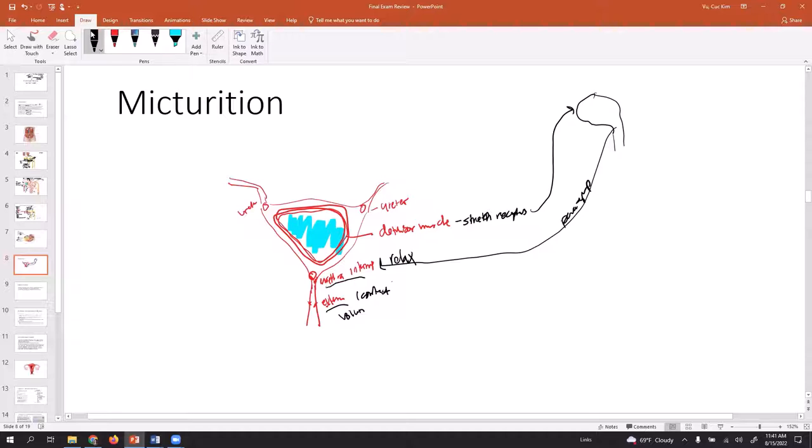We don't have anything beyond that. So whatever you are required to know in the lecture, that's what the question will be based on. And it's pretty straightforward: the detrusor muscle has stretch receptors, sends a signal to the brain, then what kind of pathway it takes, parasympathetic or sympathetic, and then of the two valves, which one relaxes, which one contracts, and when. Okay, questions?